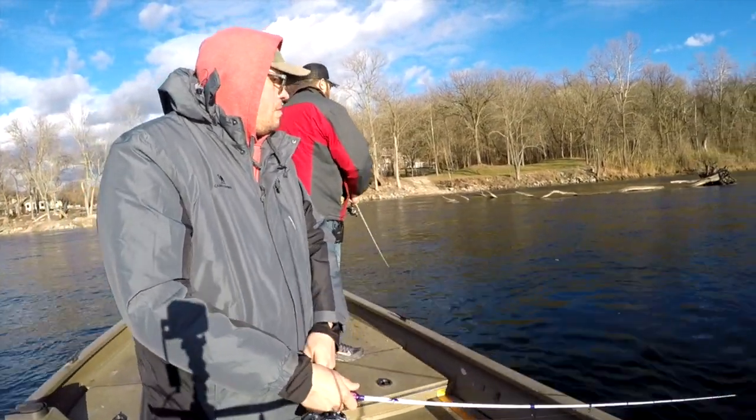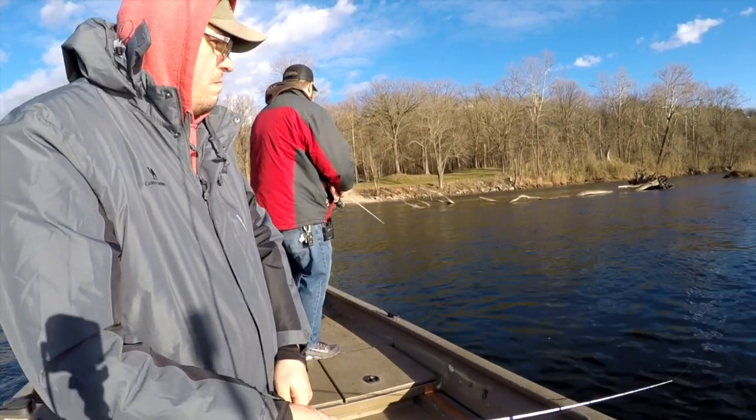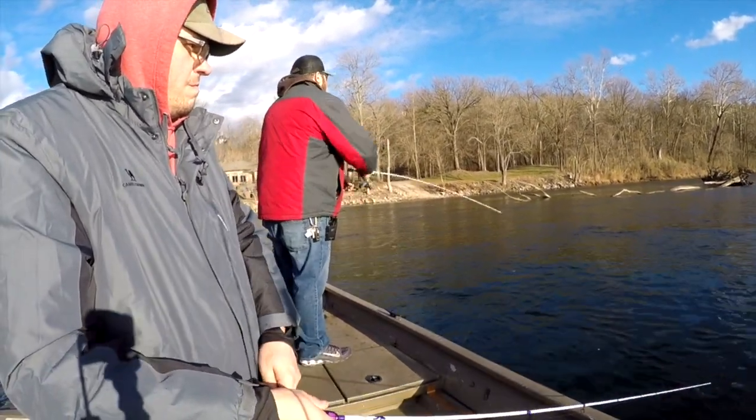Oh man, well, we've made it to the end of Eagle Island, and looks like we found a couple at least that were hungry today.